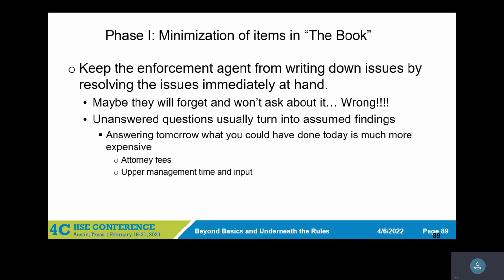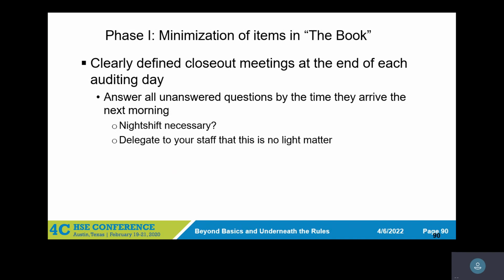And it started raising questions when, if somebody had just sent an email or run to an office on the other side of the plant, they could have pulled the book, shown it to them, and it would have been off the list right there. So minimizing what they have in the book is key, right?